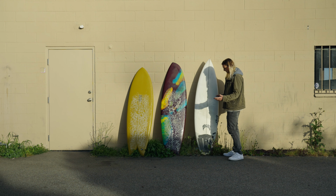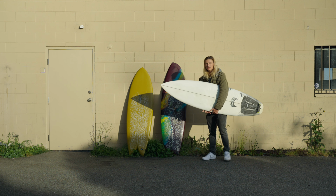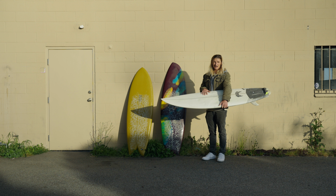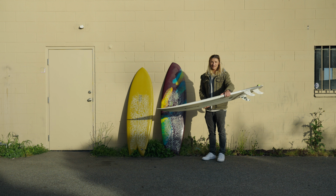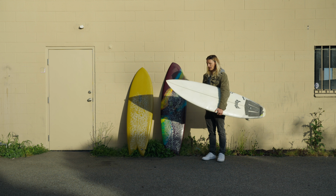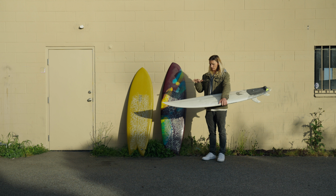This is a Lost Mayhem Driver, 6.0. It's about 32 liters and it's a cool board. I mean, it's definitely the team board for the Lost guys. They're on the Driver 3.0, Griffin, Kolohe, all the team riders are riding these kinds of boards. And the reality of it is, I just don't surf that good. I just don't surf like them to really find the whole potential of this board, nor do I surf the waves that this board really works good in.